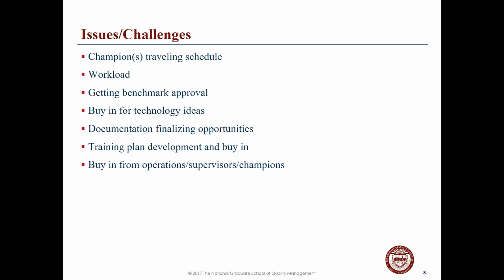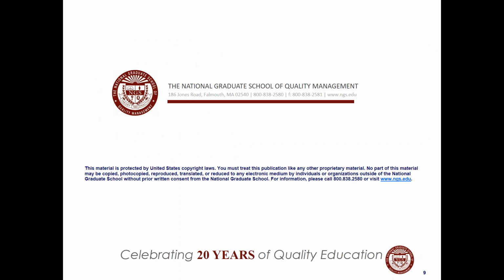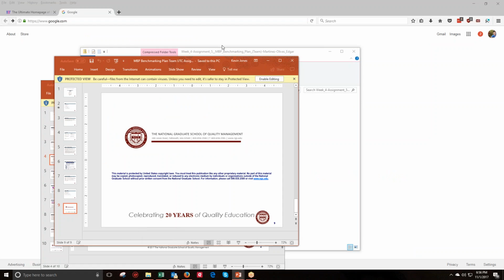It's one of the things that we can not only establish in this cell, but also pass on to other cells and maybe even other departments. Next slide. And that's it.